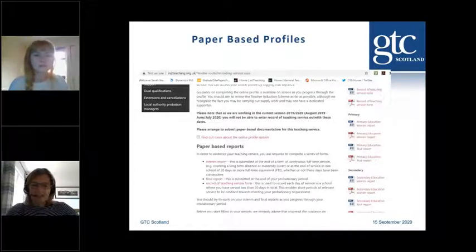Anything else we need to cover on the report, Cecilia? I think that covers the basics on the reports. Obviously, if you have any questions, you can get in touch with us, but the paper reports are similar to the online profile. And we will be issuing guidance on each individual section on how to complete that for the online facility. So hopefully that will help as well in completing the forms.